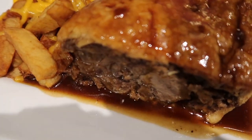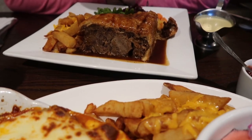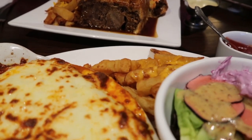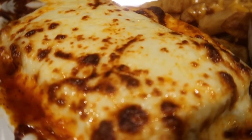Wow, this looks so nice. As mentioned, look at the thickness of that pie. This is a half as well. You can get a full one. If you are in the area, we highly recommend this place. Lovely. Right, see you back at the lodge.